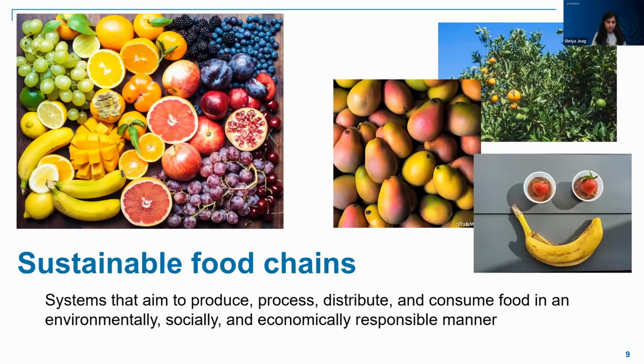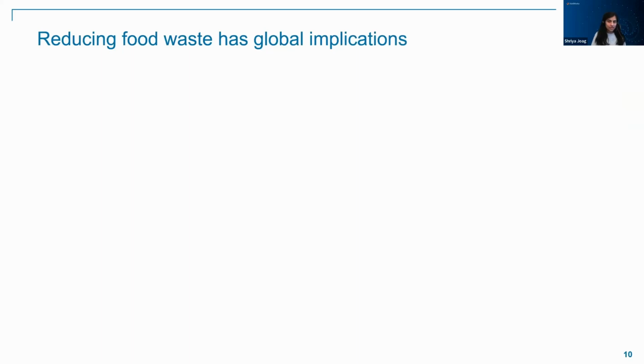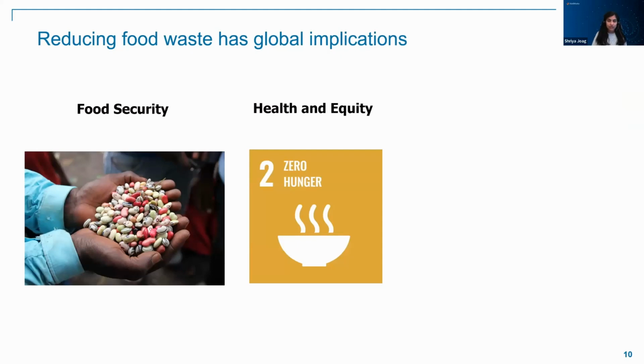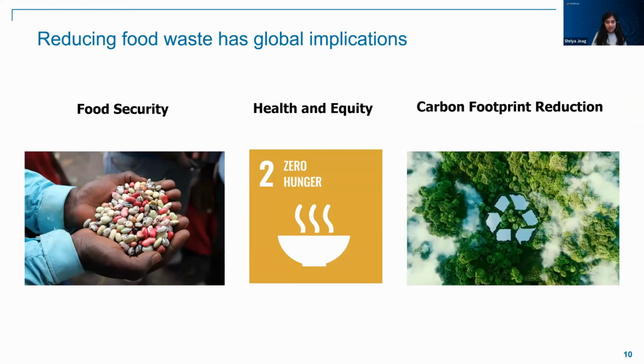The future of global food systems is strongly linked to the development of sustainable, equitable, and healthy food systems that deliver food and nutrition security for all. Reducing and preventing food waste has global implications. It can increase food security, which will aid in achieving the United Nations Sustainable Development Goal of creating a world free of hunger by 2030. Minimizing waste also means less resources wasted, energy conserved that may ultimately reduce carbon footprint.